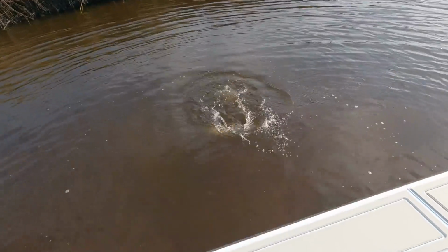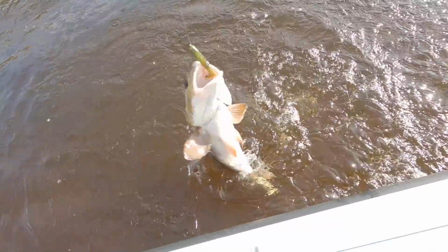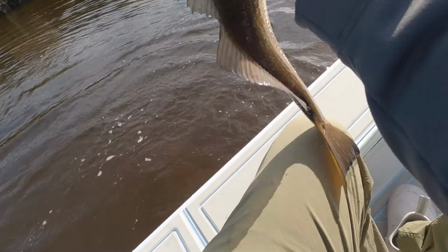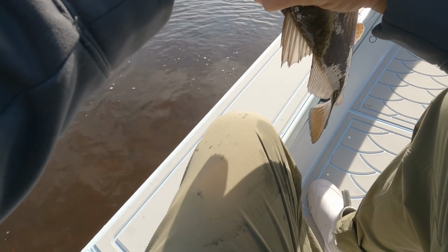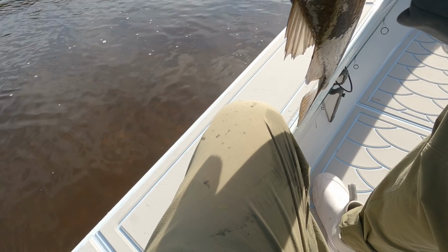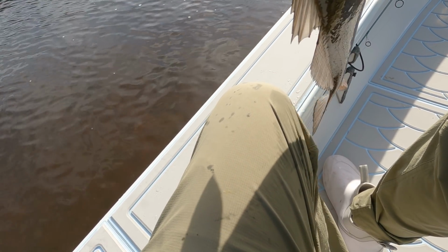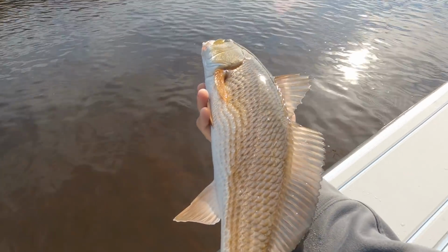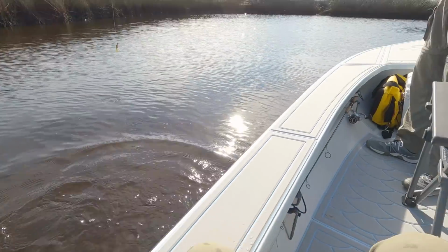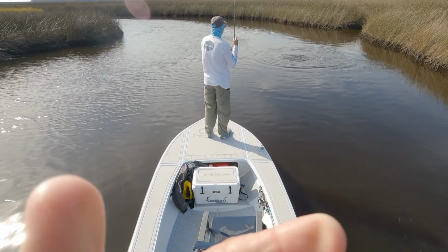Wow, nice fish. This bait looks so crabby. Very crabby looking bait. I like where I hooked him too. Easy. You were on top. You were ready to get him. He wasn't getting off. You had him hooked. Beautiful fish. Thank you, buddy. Gotta love that. Off he goes. Nice one. Right in there. Nice one.